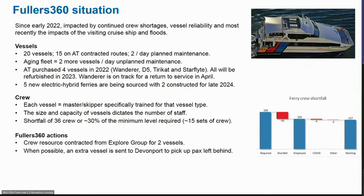One of the vessels, Wanderer, is due to be completed by the end of February and is expected to be in service by April after sea trials and necessary crew recertifications. There are also five new hybrid and electric vessels being sourced, with two currently under construction for delivery in late 2024.